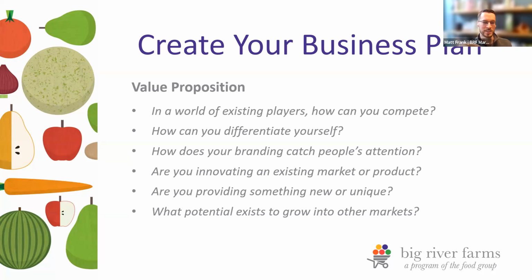It tells a story, right? We're connected to food. We're connected to fruits and vegetables. We're connected to farming. There's that nod to a wheelbarrow full of colorful produce in the Big River Farms logo.